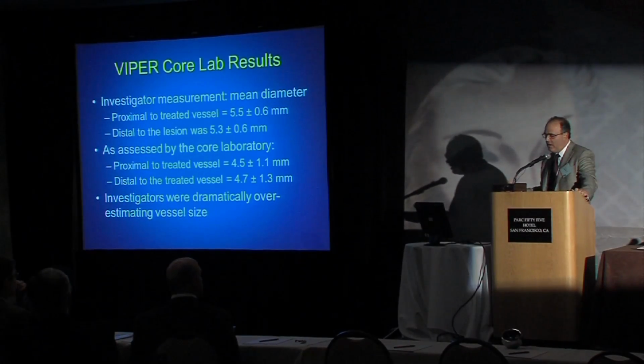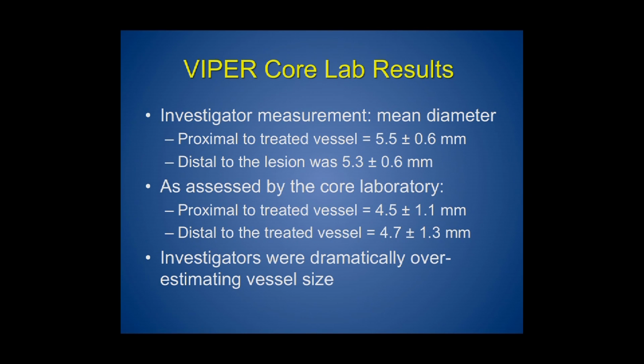The interesting thing about this trial is we've been noticing for a long time that sizing might be much more important than everybody gives it credit for. And early in the trial there were some failures that gave us some pause, and therefore an independent core laboratory was initiated to look at all of the angiograms from the trial. These were 11 experienced investigators that were sizing by their usual and customary approach. And when the core lab looked back on it, they found that the sizing the investigators came up with for vessel sizes was significantly higher than when they tried to calibrate and quantitate what the vessel size was. So investigators, even in this controlled collection of experienced investigators, were dramatically oversizing the device.